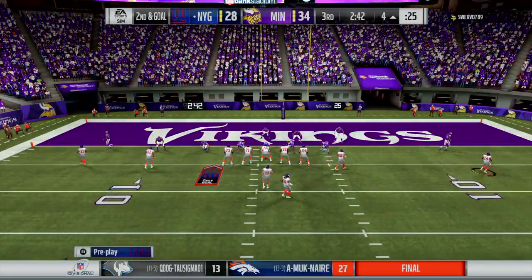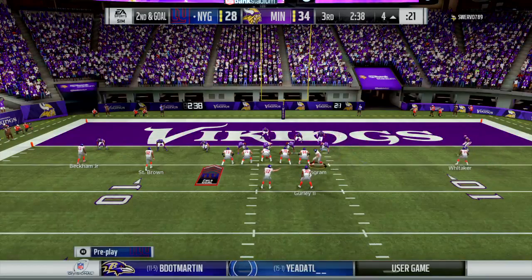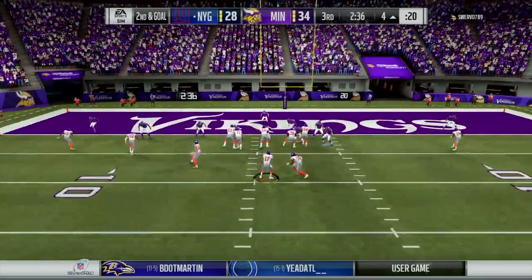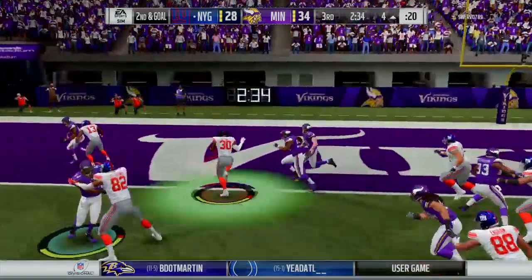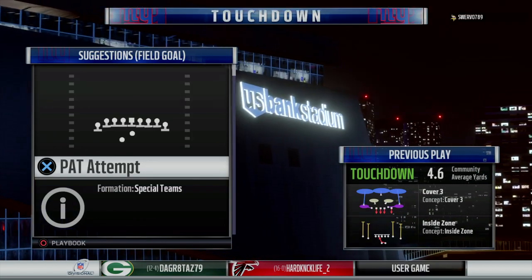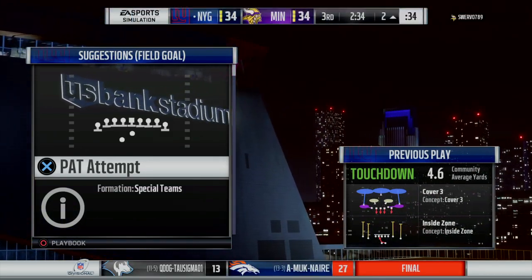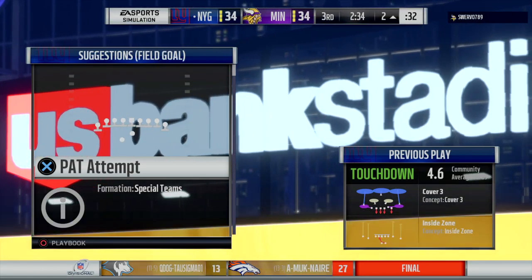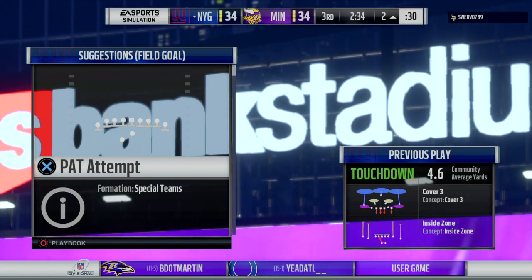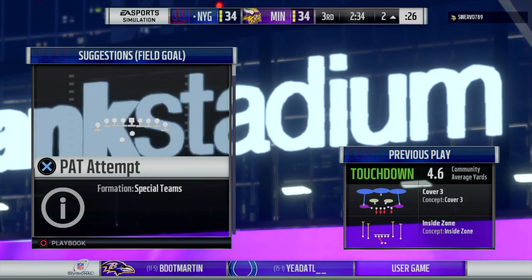2nd and goal from inside the 5. All right, here we go. Blue 90. He'll get it up the middle. And he is in. Touchdown, Giants. Todd Gurley saving his best for the playoffs with his 3rd touchdown of the game. And the Giants have tied it here, and they can take the lead if they hit the PAT.